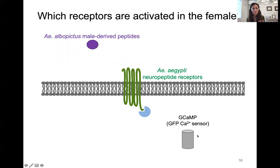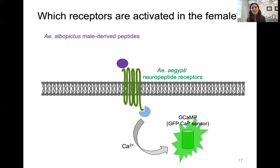of receptor activation. And so what we can do is we can test these different peptides and pair them with cognate receptors. So the receptors that are activated by those male-derived peptides are likely to regulate female mating behavior, and they're also likely to provide a good entry point to label the cells that are involved in female mating circuitry.